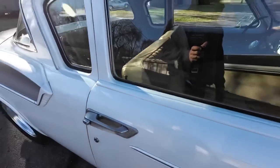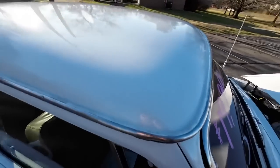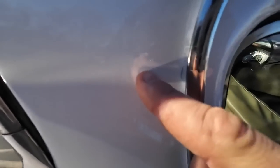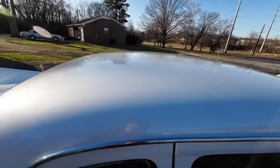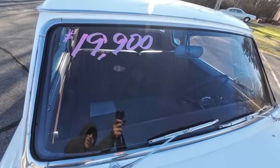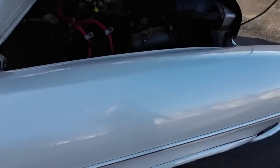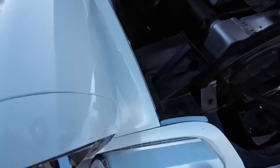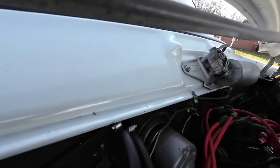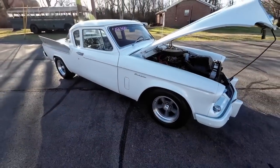Little spots popping up there. A little bubble there. This side of the windshield looks all right. Go ahead and check out the interior and we'll get her started up.